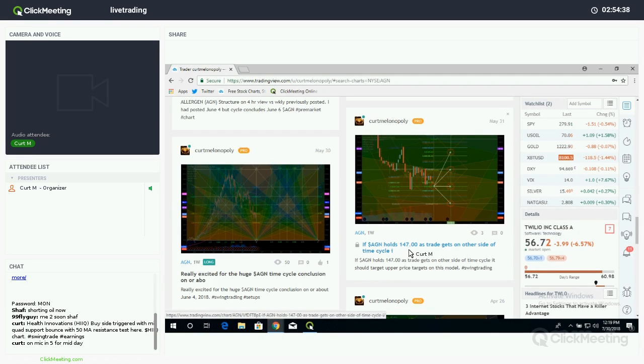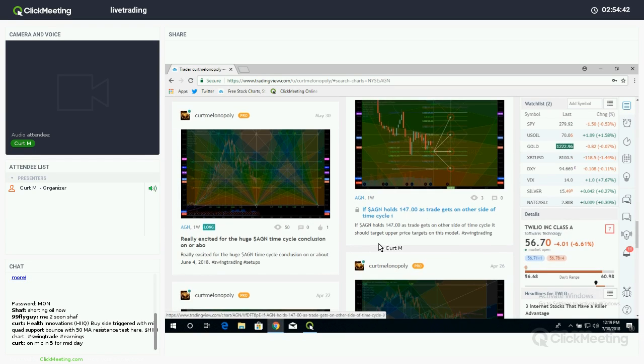I even specifically said, here's the trigger, the 147 if it holds. Then another public post that I was long, saying I was excited for the huge time cycle conclusion. So this was on May 30th, it was ending on June 4th. Now if you look at this chart, you won't see this charting in the markets.